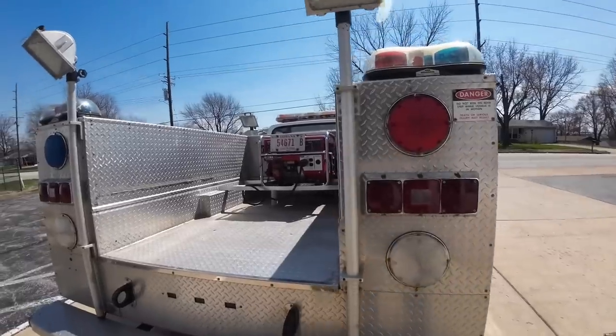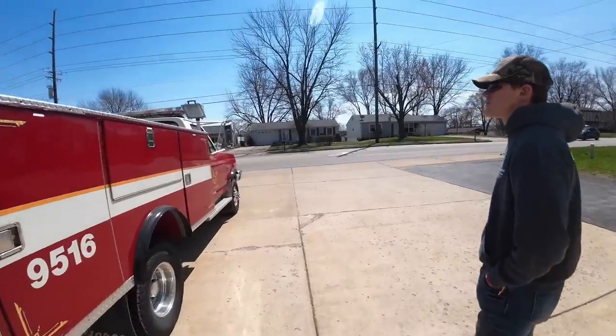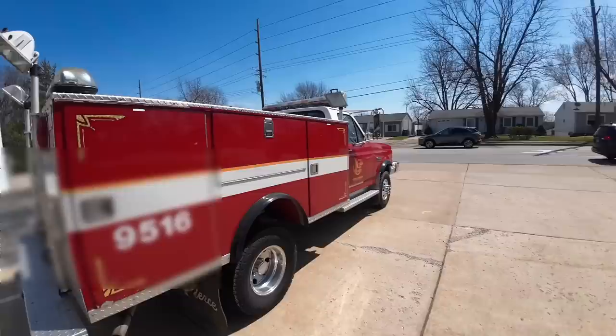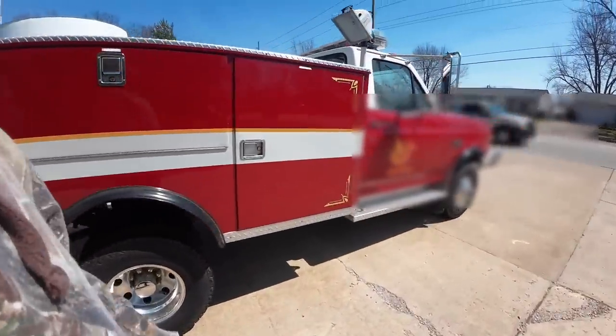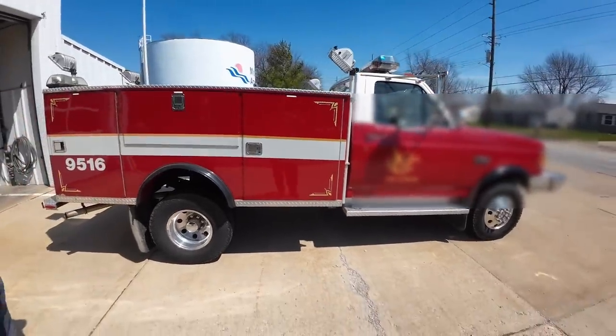We even got a Honda generator back here. Got our dealer plate in the back. We got only one tank for fuel, too. I hope we make it. Going 50. It's got some nice aluminum wheels on it. Sharp old truck. Got the big old winch bumper in the front, too. So, I guess we'll see what happens.